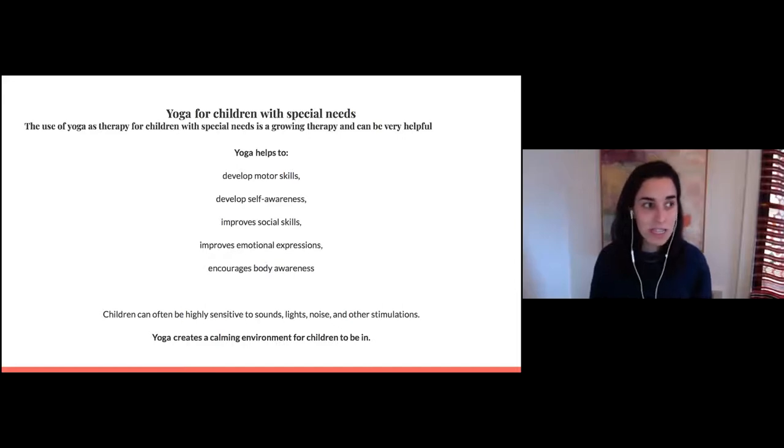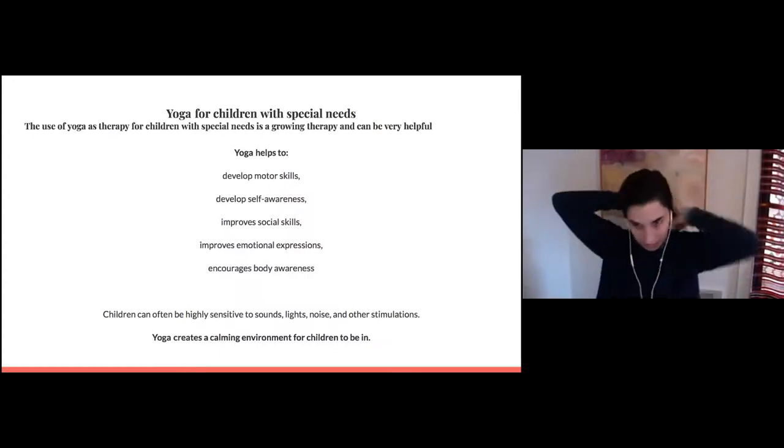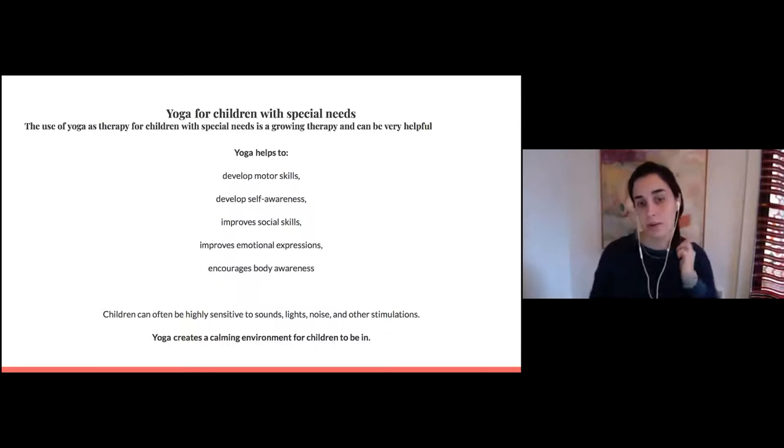And even for yourself, if you're feeling a lot of stress and you're trying to calm yourself a little bit, notice the environment around you. Can you dim the lights a little bit? Is there a nice noise or sound you like? Put that on and really take the time to create a calming environment, which can really help.